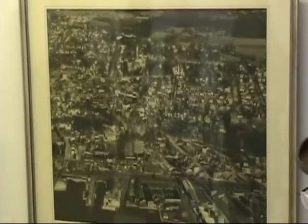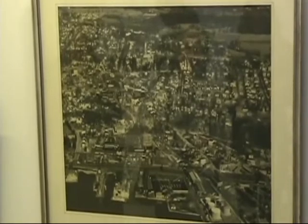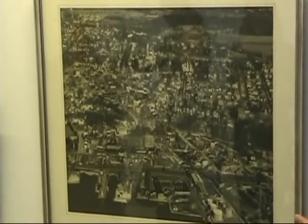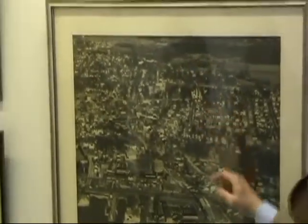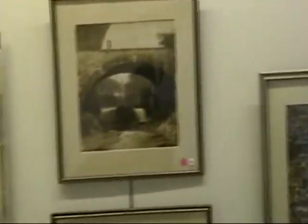Where would Sing Sing prison be? Sing Sing prison would be down this way. Okay, here's the train station, so it'd be down this way, south of that. But that's a great shot. I've been getting a lot of requests for this one to be reproduced. We might reproduce it.